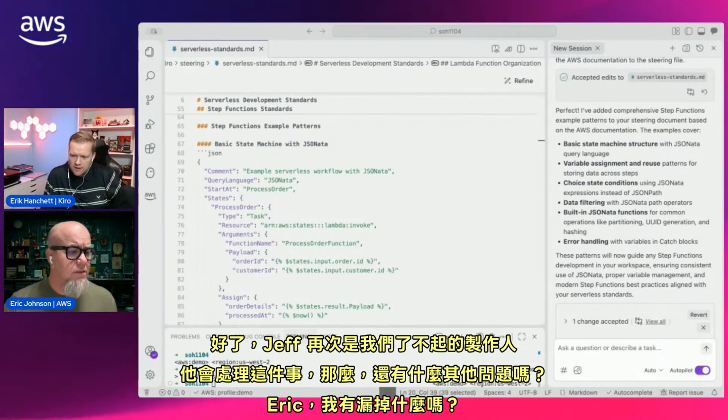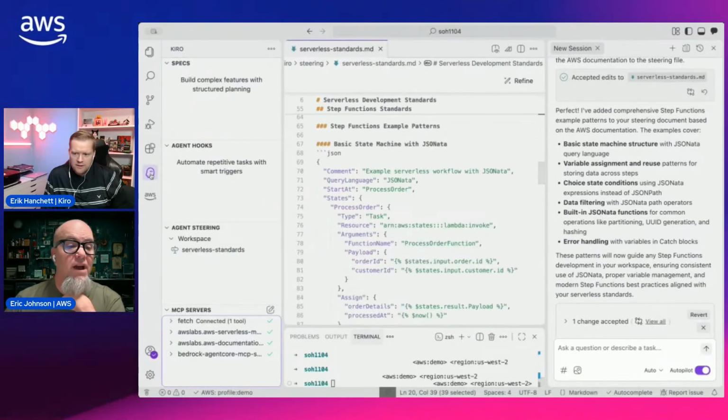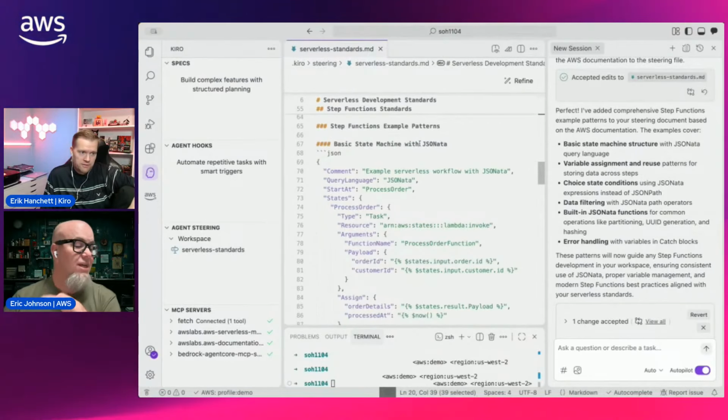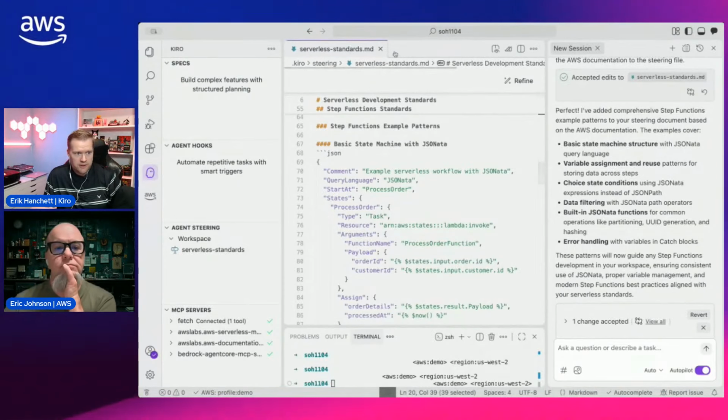Anything else I'm missing? Can we add MCP servers to Kiro, like the AWS documentation MCP server? I think we answered that. Yep, absolutely. Right here, if I click on my favorite ghost, here are my MCP servers. I can pop that open and edit the JSON here. And by the way, we just added remote MCP server support and dynamic client registration, so you can make it work even better. We also added a new function to steering docs, so you can do global steering documents as well as local workspace ones.